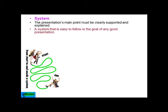So I begin with my main point. Now I want to tell you more. We could stop right at the main point, and that would be enough. You could just leave. If you believe me, then everything's okay. But I want to show you more. So I need some kind of system. How do I show you more?